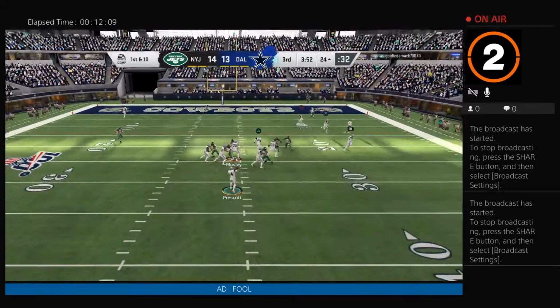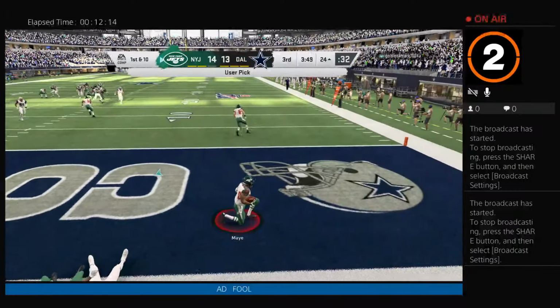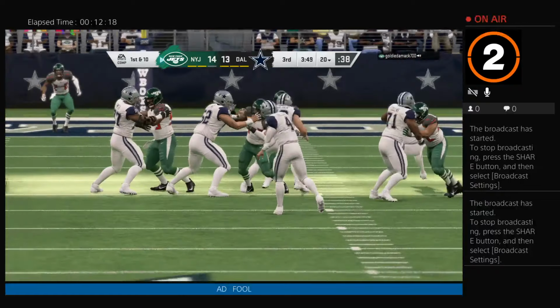Now a play fake here on 1st down. He's going to take a shot for the end. And this is going to be intercepted. Marcus May with a pick. Intended that time for Cooper.